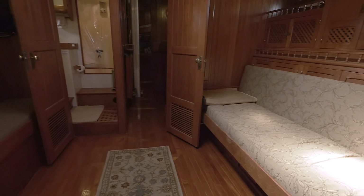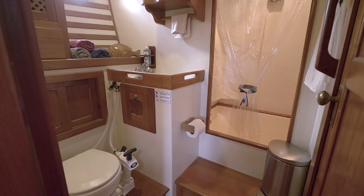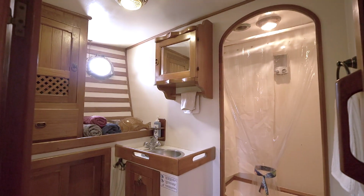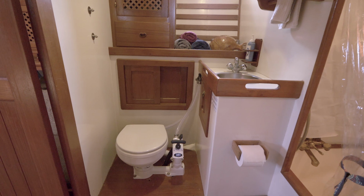Forward of the salon is the head and mid-berth area. The forward head is to port, which can be accessed from either the mid-berth or the salon. It has a sink, marine toilet, and a separate stand-up shower.